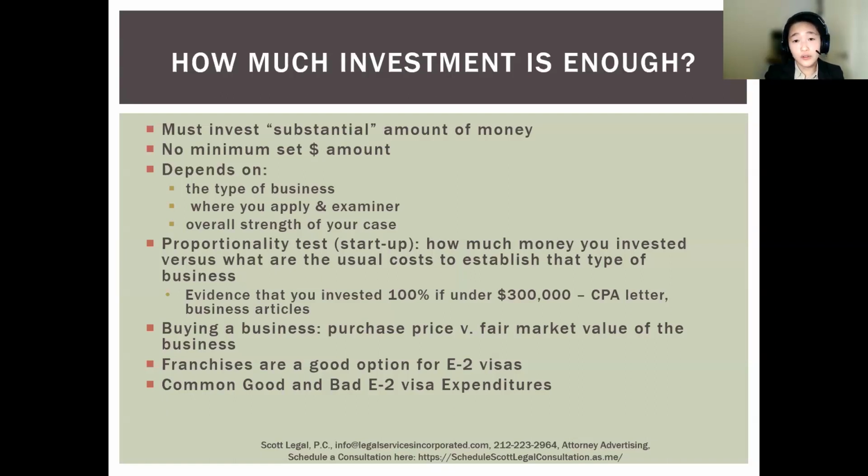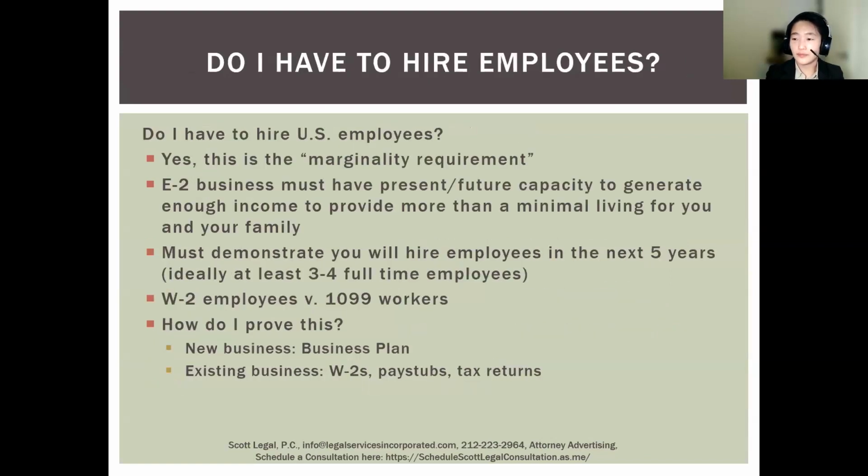For example, a vehicle: you do want to be careful with company vehicles. If you're the founder of a consulting-based business and you just use the vehicle to go to and from your work and your home, that's likely not a good expense to include in your investment. However, if you are a construction company, for example, and you have a legitimate need for a truck to transport equipment and workers, then maybe it is a good idea to include that expense. So it definitely is a fact-specific inquiry, but generally vehicles can be a risky expense to include.